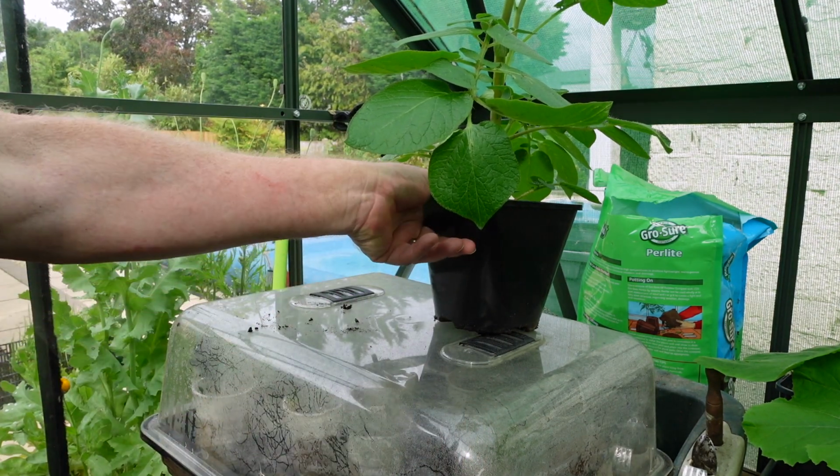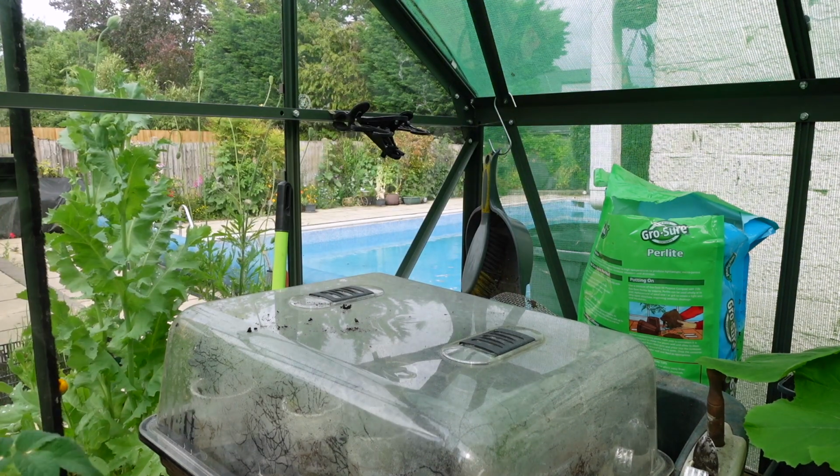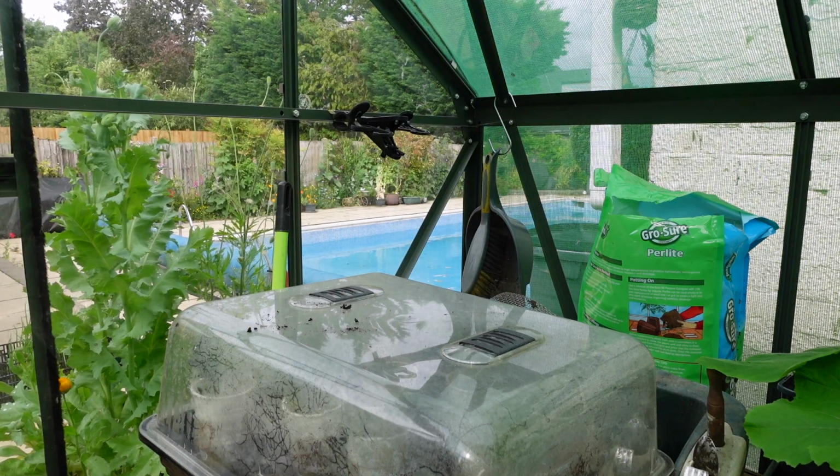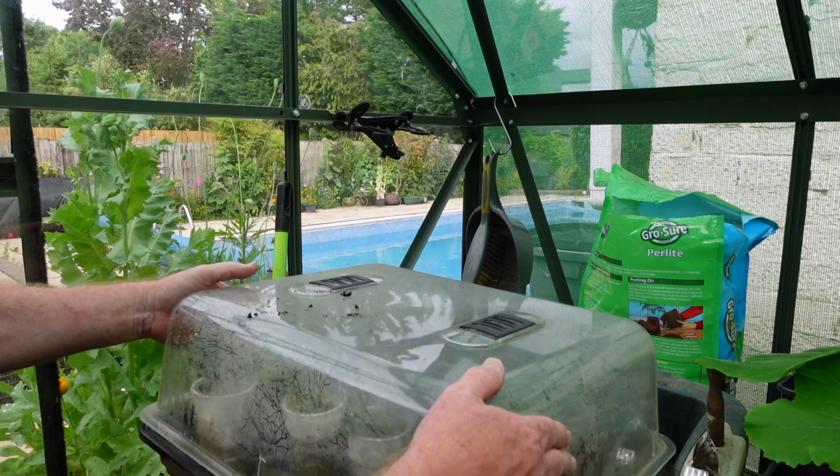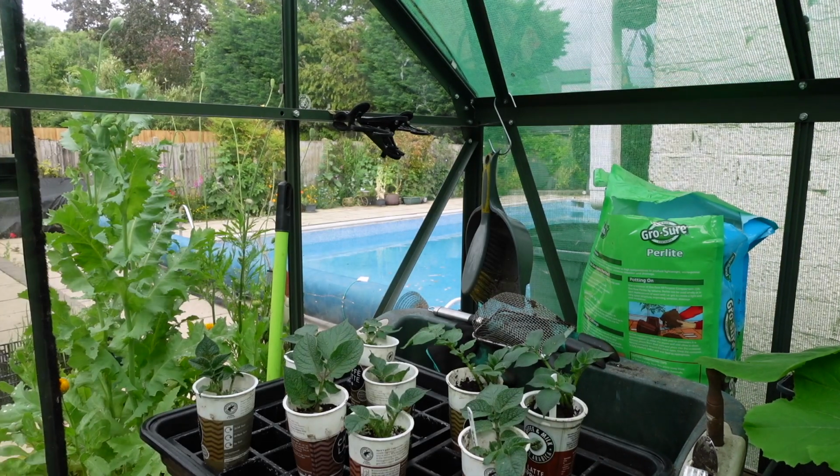And also I have here some cuttings. Now this is the first time that I've taken cuttings. Let me show you them. Put that out the way.